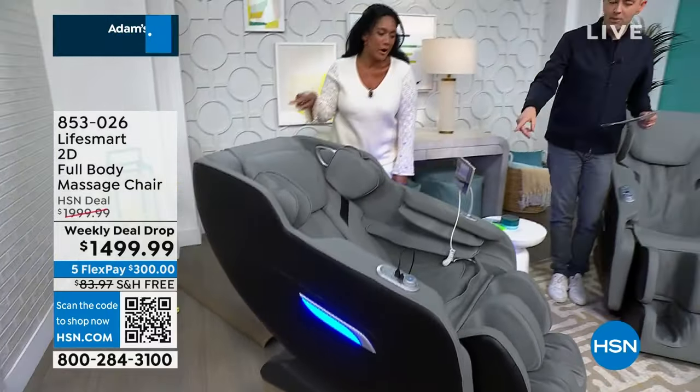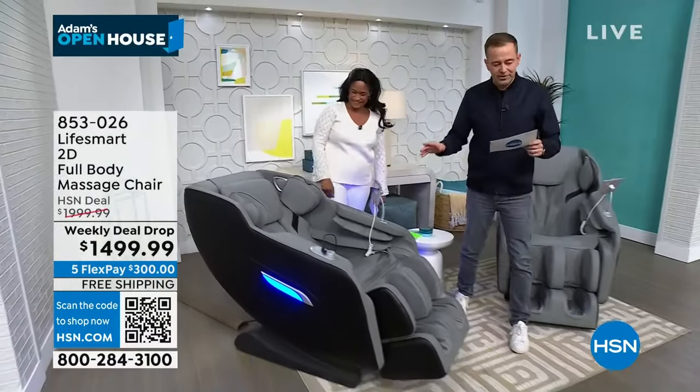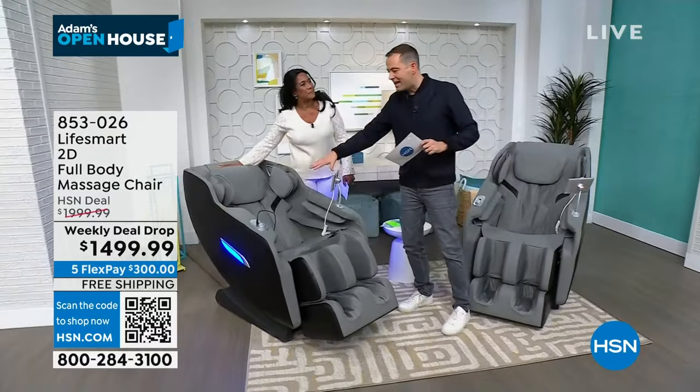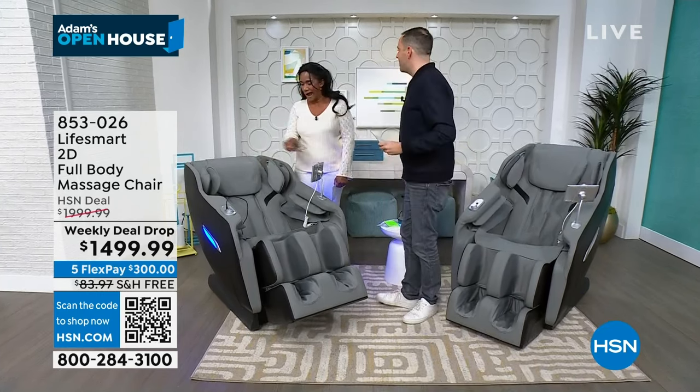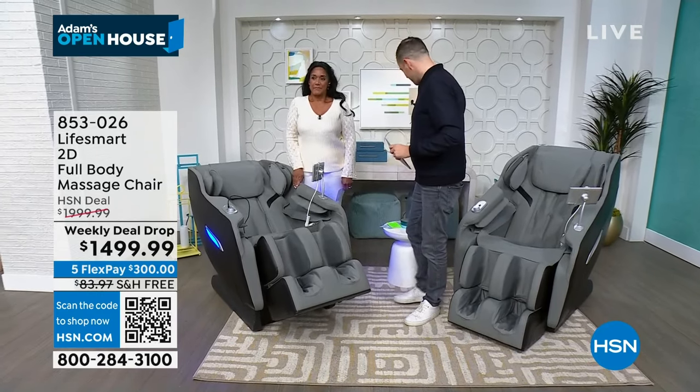Do you see it moving? She's going to rock it all the way back. We're going to go zero gravity. We have so many different modes with heat, with compression technology, with the rollers. This is living our best life, Alexandra. This is living your best life. You may never get out of this chair.